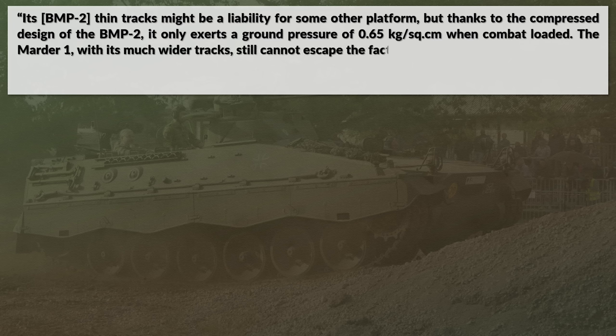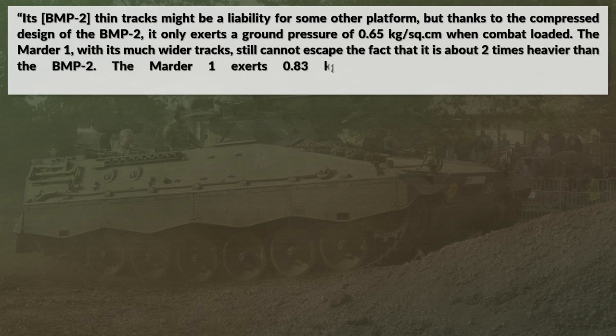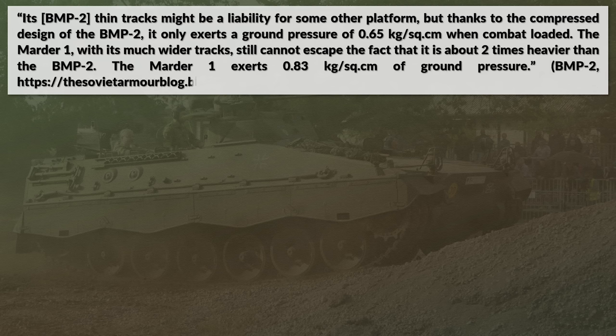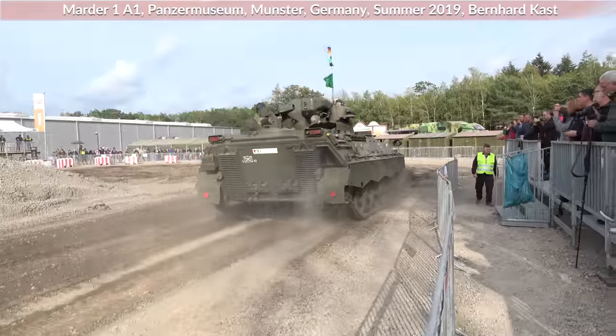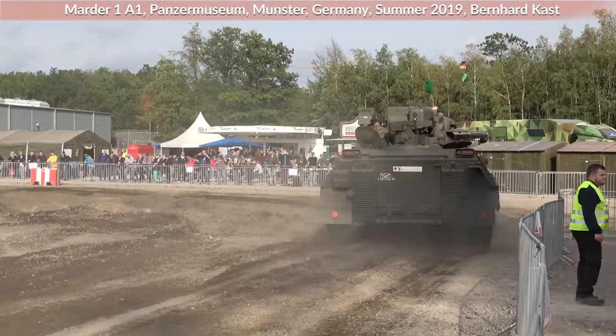The Marder 1, with its much wider tracks, still cannot escape the fact that it is about 2 times heavier than the BMP-2. The Marder 1 exerts 0.83 kg per square centimeter of ground pressure. Be aware that this might be even more, depending on the variant of the Marder used as a base reference here. The 1977 variant had already 0.80 kg per square centimeter ground pressure. Second, the Marder, unlike the BMP-2, is not amphibious.